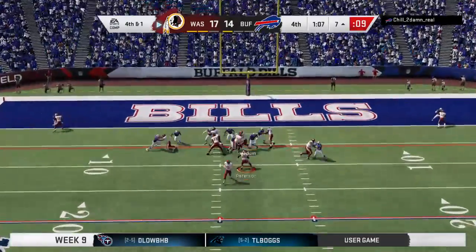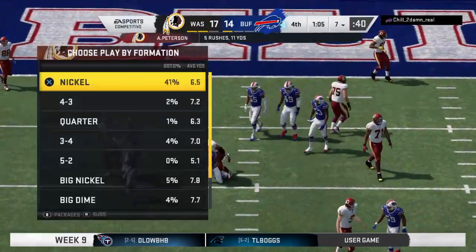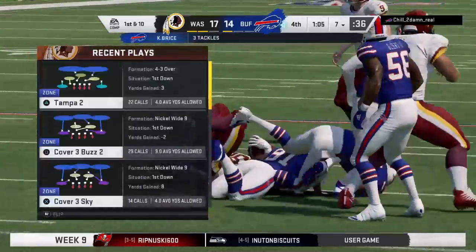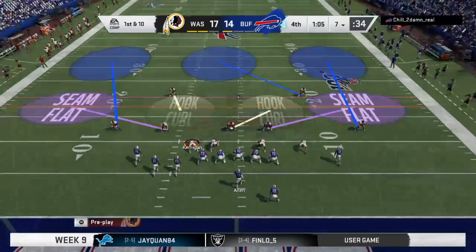Ready. Running for it. Here's Peterson. And I'm not sure he got there. Did they stop him? They did. They'll get neither the touchdown nor the first down. And the Bills are going to get the football back.